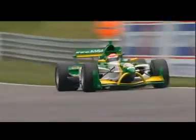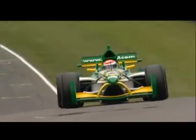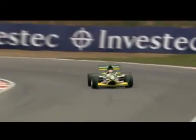Heading down underneath the bridge, he comes into Clearways, chucks it in, off-camera exit here. He can't run too wide. That was beautiful from Nelson Piquet Jr. Is this going to be enough for Brazil to reclaim the top spot? Across the line he goes. Wait for the times to come through, and is it going to be enough? Just waiting for it to come through a little bit. So this is enough. It's a 16.0, and Brazil take the top spot back.